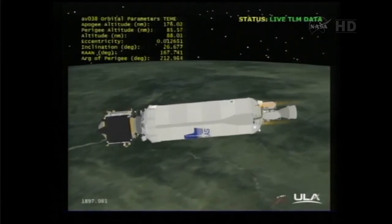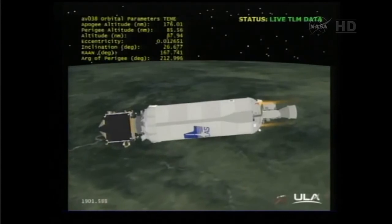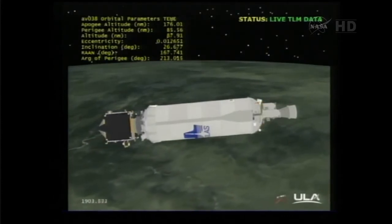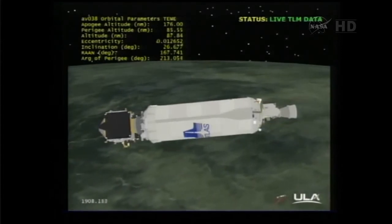Passing through 1,900 seconds into the mission, everything continues to look good. No change from previous reports. All parameters are monitoring right as expected. Nice and smooth.